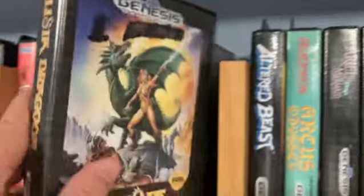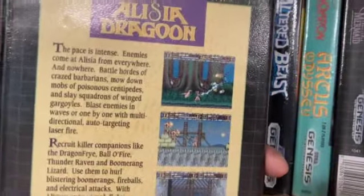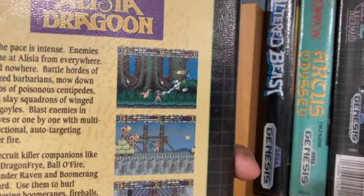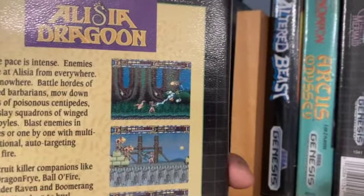Alisia Dragoon, everybody heralds this as a hidden gem or whatnot. You got a dragon that follows you around. The dragons can be swapped out, they can be hurt. Another one of those walking and casting magic type games.